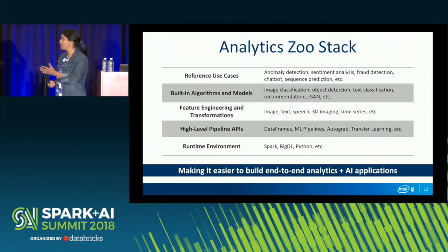Obviously, at the runtime, you know it's Spark, BigDL, Python, and it has high-level pipeline APIs, so you can make it interact seamlessly and provide native integration with data frames and Spark ML pipelines. We also have operators for feature engineering and transformations, and built-in algorithms and models, as well as reference use cases. By the way, some of these captured in here are still work in progress. This is almost an evolution of BigDL. The intent of this is obviously to make it super easy to build end-to-end deep learning applications, as well as AI end-to-end pipelines and AI applications on Apache Spark. We'll dig a little deeper into each of these.